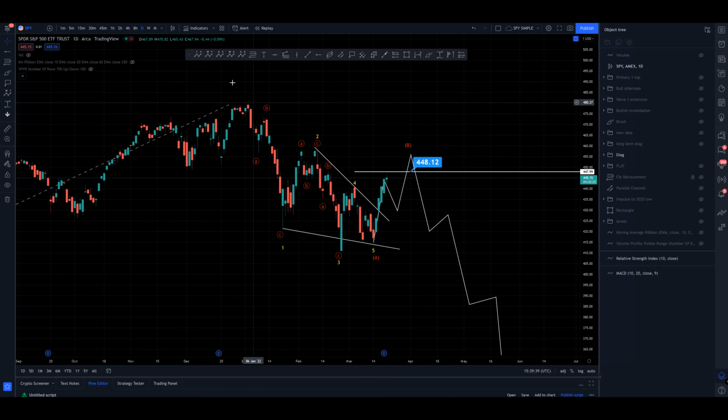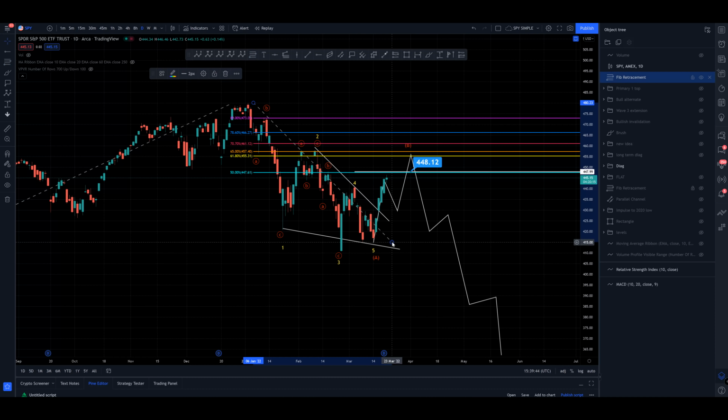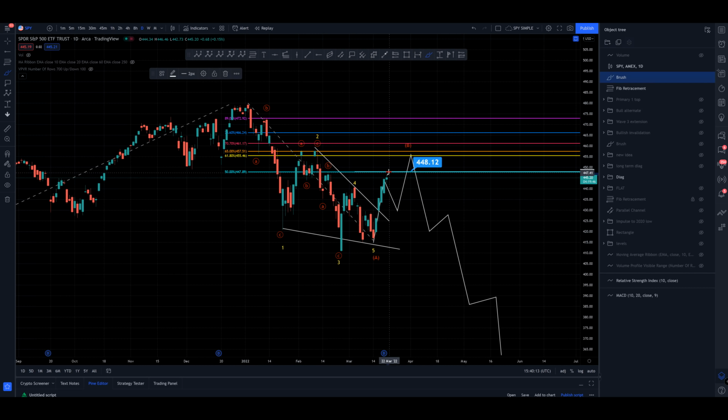So if this was the case, a 50 to 61.8% pullback from the 5th, not from the 3, is a potential resistance point. And where does that happen to be? Right here, 448.12. Actually, I think it's a little high. Let me just be absolutely precise. 447.89 apparently. I must have mismeasured it slightly. Well, it's 448.12. Either way, that could be resistance here at the 50.